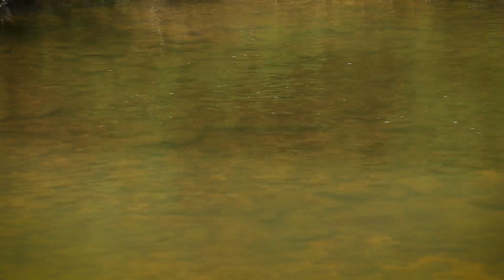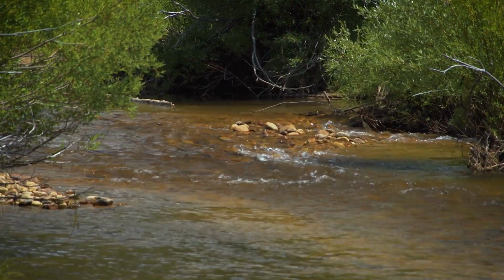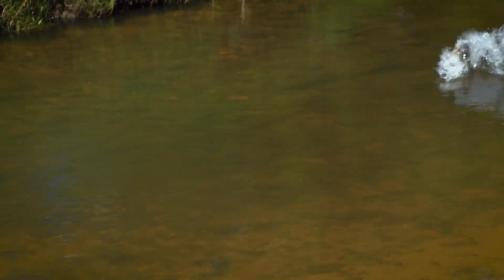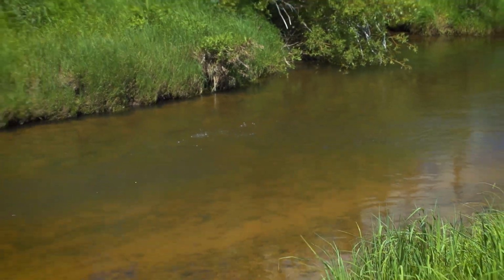In low water, the current's always slower, so look for that bubble line that indicates where the food will be drifting. Trout will be right under it. If the weather's hot, also look for oxygenated water like riffles or pocket water because trout need high concentrations of dissolved oxygen to live, especially when the water temperature is above 65 degrees.